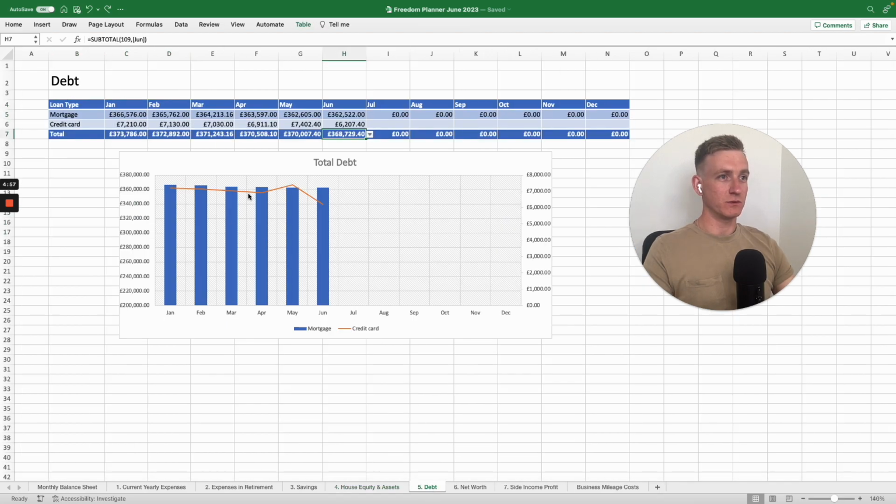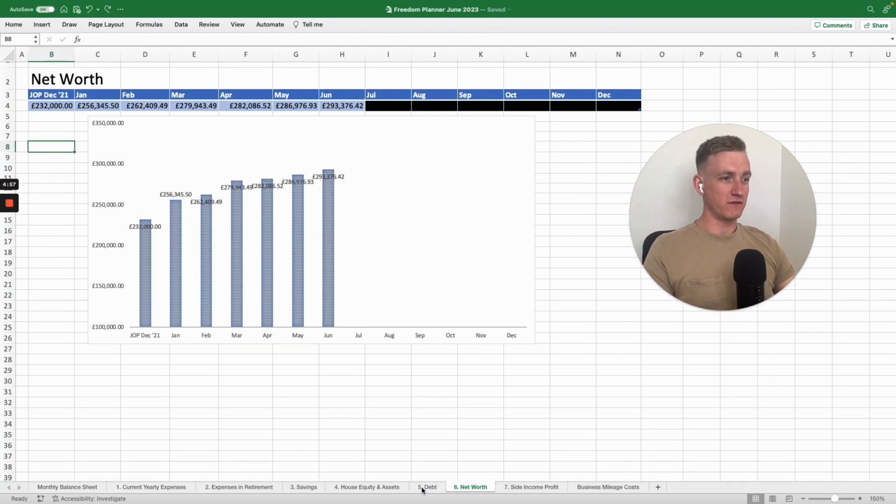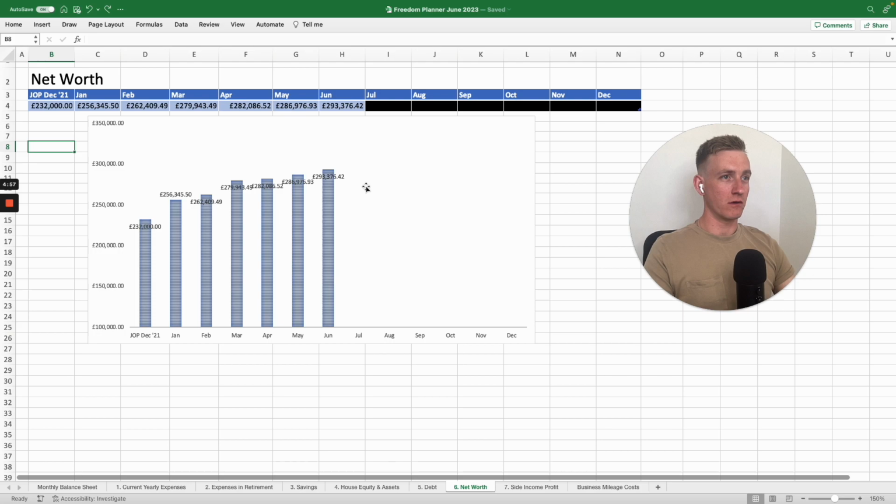Also measures our debts, which are coming down nicely. So we have one credit card debt at the moment, which was just credit card debt that I leveraged for my own business, essentially. So it's not consumer debt. And obviously our mortgage. Other than that, we are debt free. It uses all of that information from those previous 3 tabs to work out your current net worth.